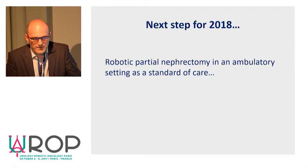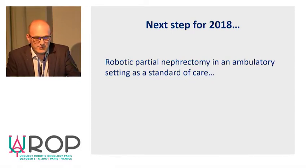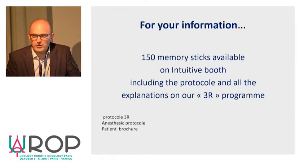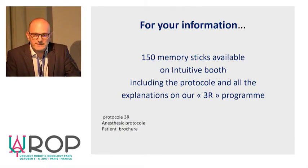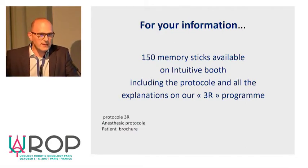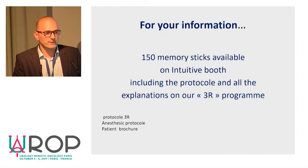Next step for 2018: robotic partial nephrectomy in an ambulatory setting, maybe as a standard of care. For your information, you can find on the Intuitive booth a memory stick with all our protocol. The protocol is in English and in French, and I put inside the patient's brochure.